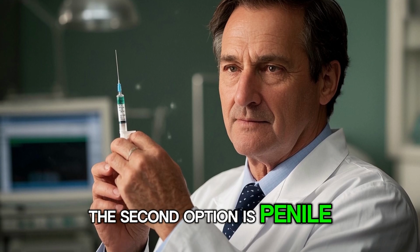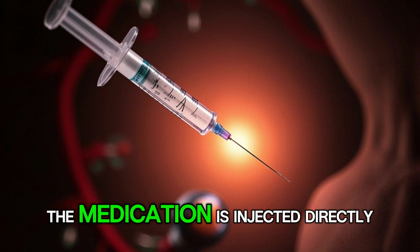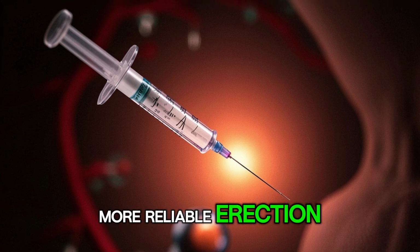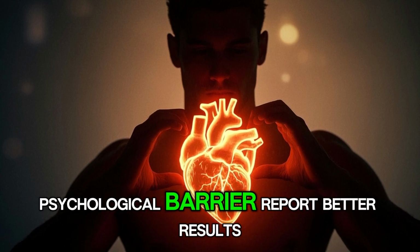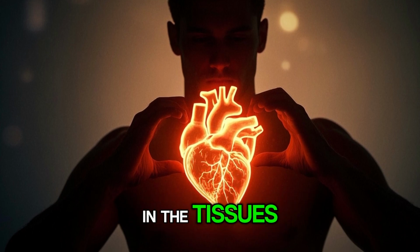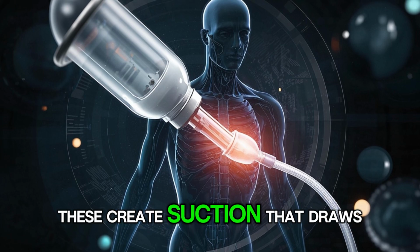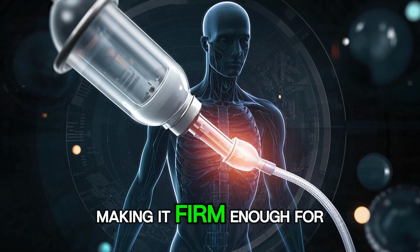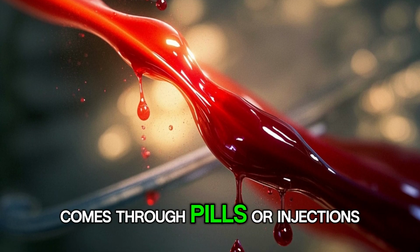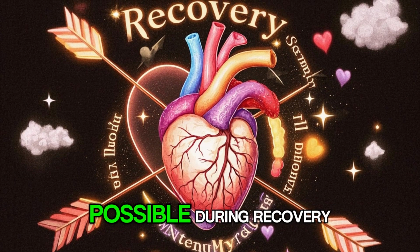The second option is penile injections. Yes, this can sound intimidating, but they're highly effective. The medication is injected directly into the base of the penis and creates a stronger, more reliable erection. Many men who overcome the psychological barrier report better results and faster recovery. It also promotes proper oxygenation in the tissues, which is essential. The third option is the use of vacuum devices. These create suction that draws blood into the penis, making it firm enough for intercourse. However, this blood is less oxygenated than the blood that comes through pills or injections. Still, it helps preserve tissue health and keep sexual activity possible during recovery.